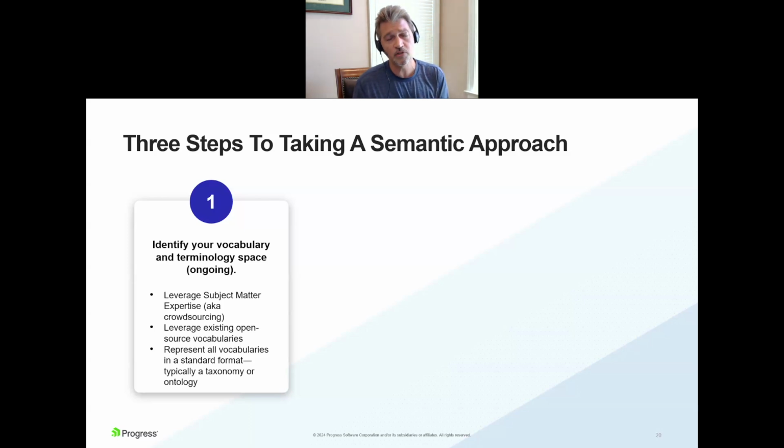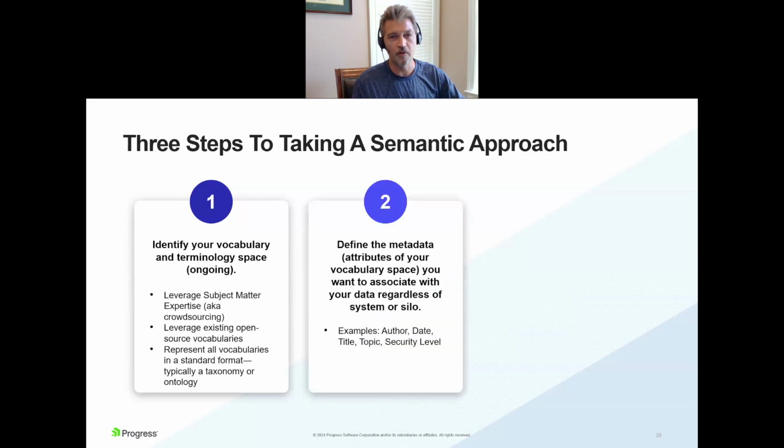The other thing you have to remember is don't reinvent the wheel. There are probably a lot of existing open source vocabularies out there, and you can use those as a good starting point or integrate them with your own vocabulary space that you're trying to model. And then finally, you need to represent all these vocabularies in a standard format. That will typically be a taxonomy or ontology, but it could be something as simple as just a controlled vocabulary.